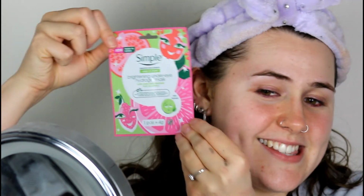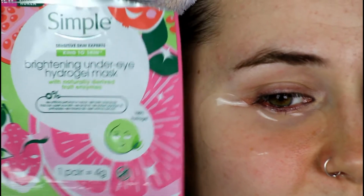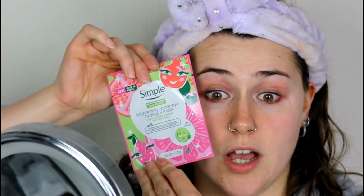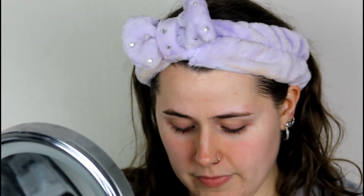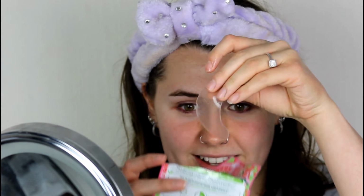So now I'm just going to add some eye patches under my eye because they're looking a little bit dark and dehydrated. So this one is also from Simple. I'm going to be using the Simple Brightening Under Eye Hydrogel Mask. So these are what you apply under the eyes, so they help to brighten as well as hydrate under your eyes. So I'm just going to take these out of the little sachet. I was going to say it doesn't have a smell, but then I've realised Simple doesn't have any scents in their products. So, ooh. So that's the little gel there.